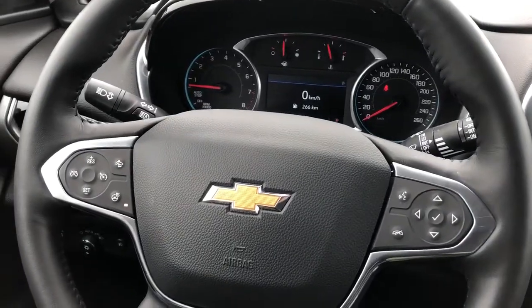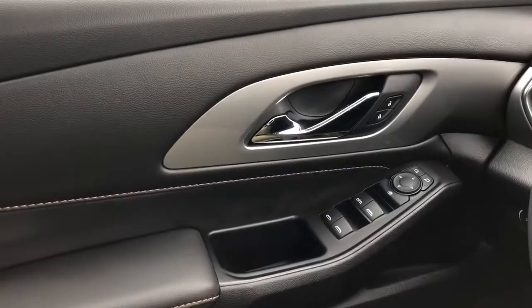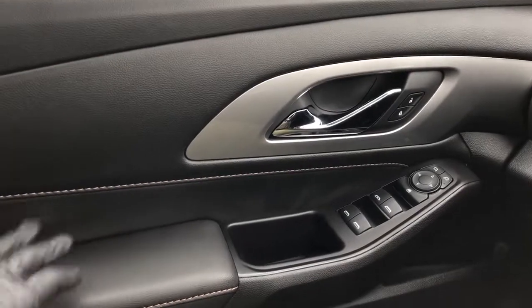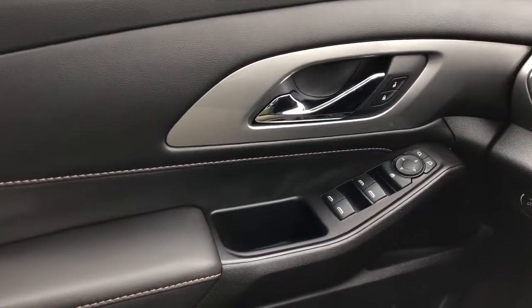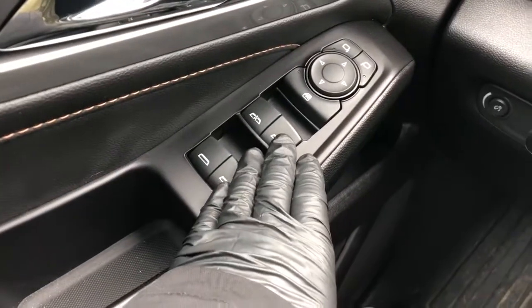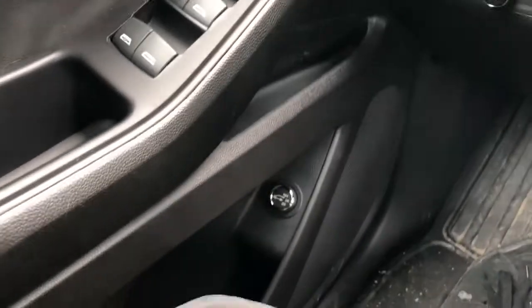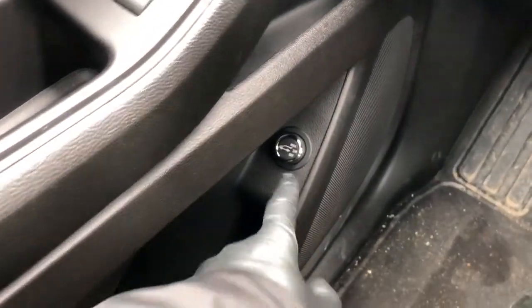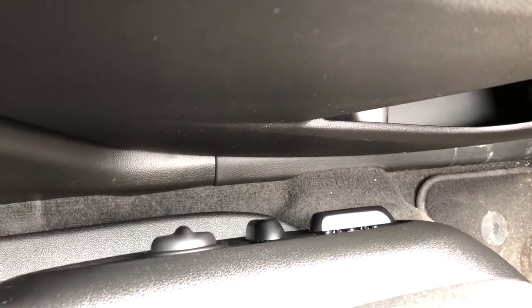Now on to the interior of the Traverse. I'll walk you through a few of the driver's side features, starting off with our door panel. We have our padded black leather, copper stitching, chrome door handle, as well as a lock and unlock button, padded leather armrest, close handle, rear and front window controls, as well as a rear window lock and power mirror adjustment with joystick. Down below we have our speaker, as well as our power liftgate controls. Storage in the lower portion of the door card, and on the side of the seat we have our power seat adjustment and power lumbar support adjustment.